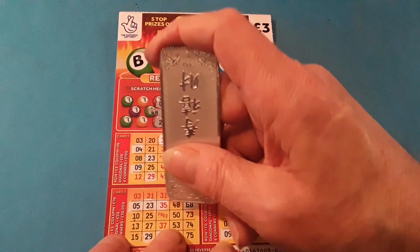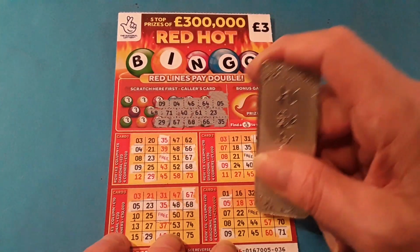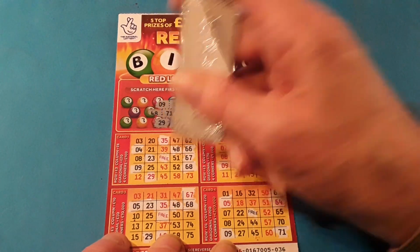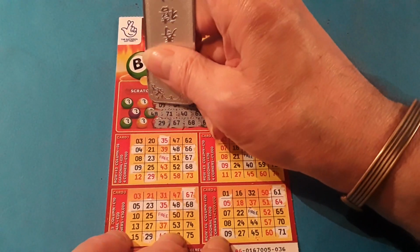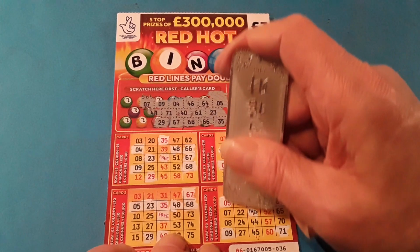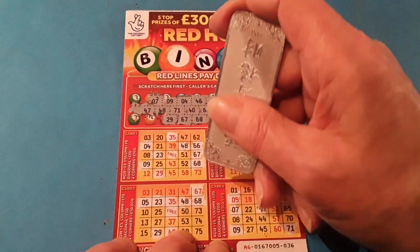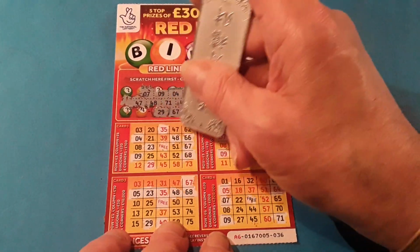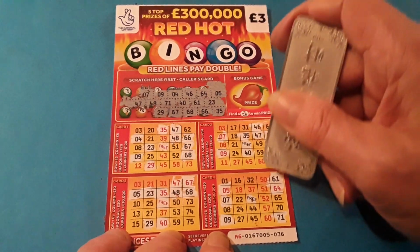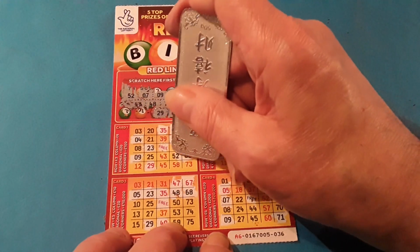Now I just come up with 48, which is there. So we've got that. Any more 48s? Yeah, there's one there. So we've got that. So we've got a line there. Now, any more? 7. Dum dum dum dum dum, there and there. 47. There. Nope. Okay. 52. 5 and 2. 52.